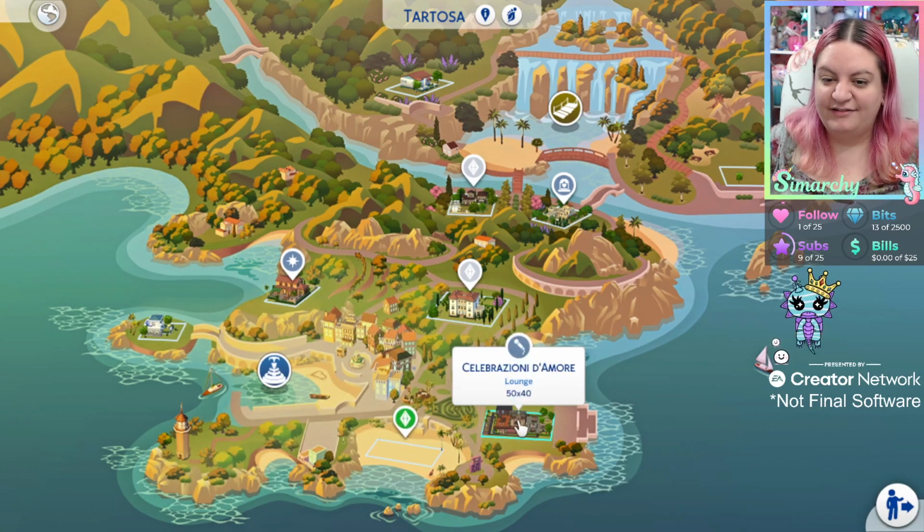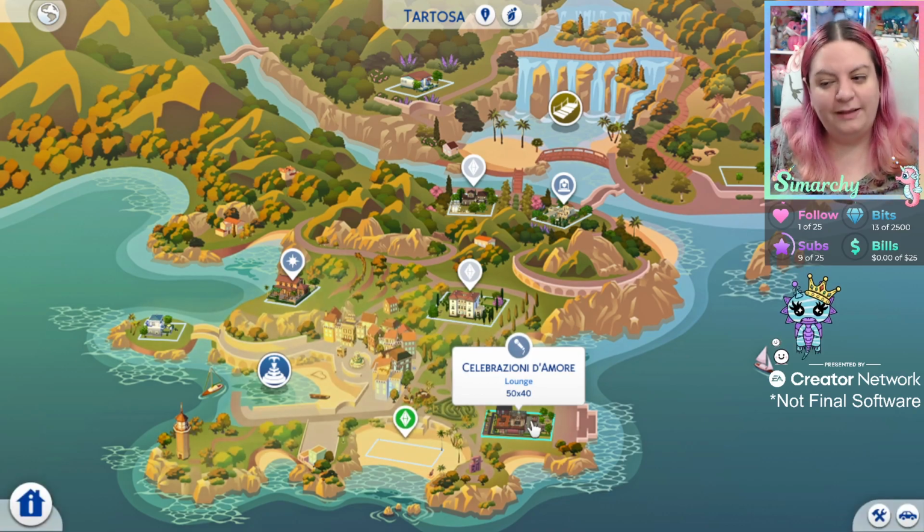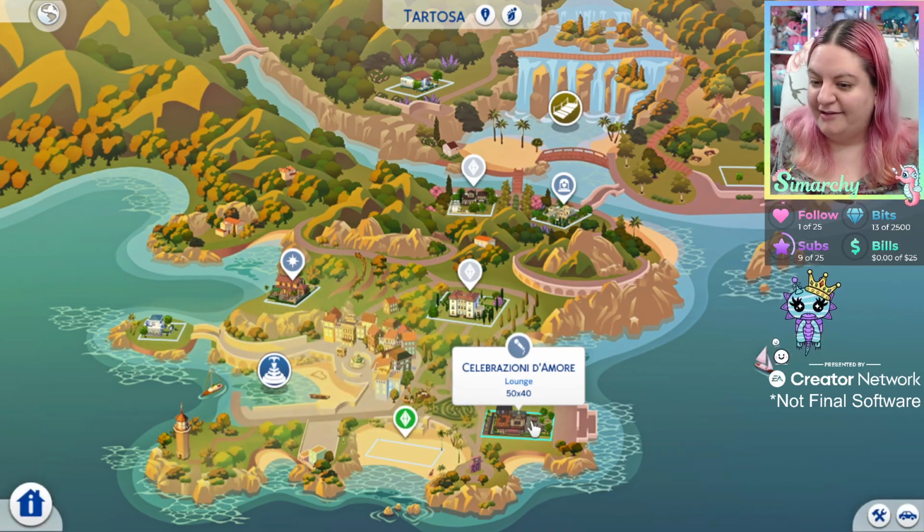Let's check out this house. Oh, it's a lounge. Celebrazione di amore. That means love celebration. It's a 50 by 40. This first lot here was a 40 by 20. 40 by 20, that's a really weird shape. Kind of looks like a copyright symbol, the most whimsical of shapes.